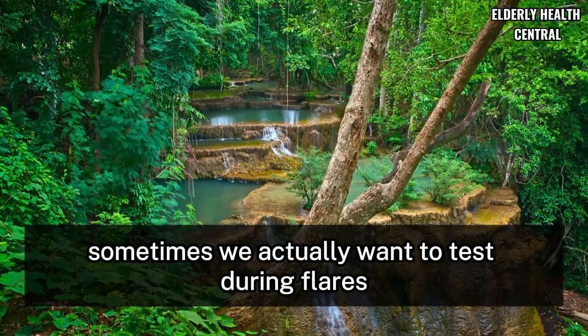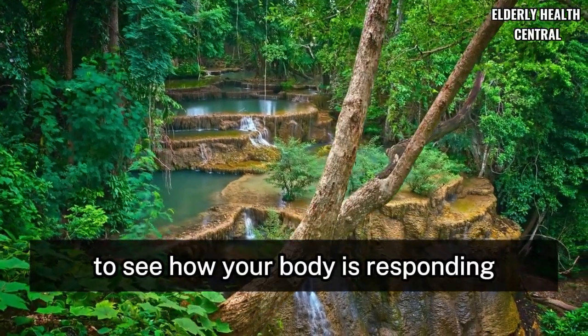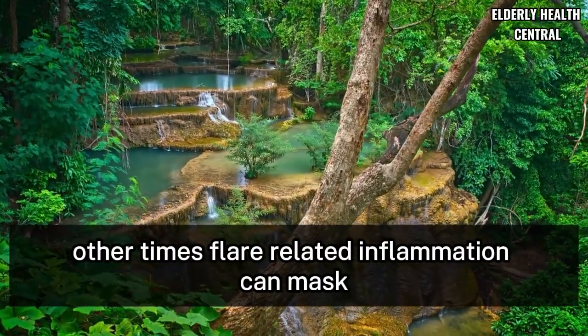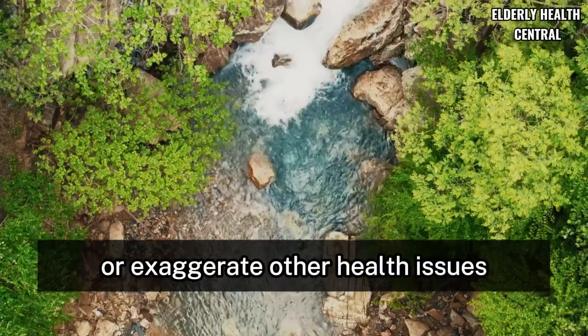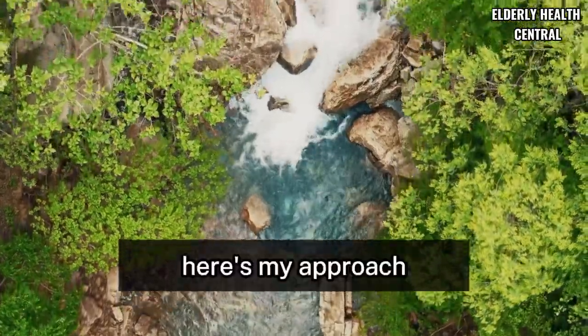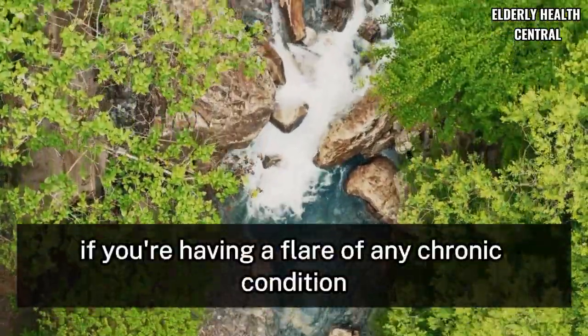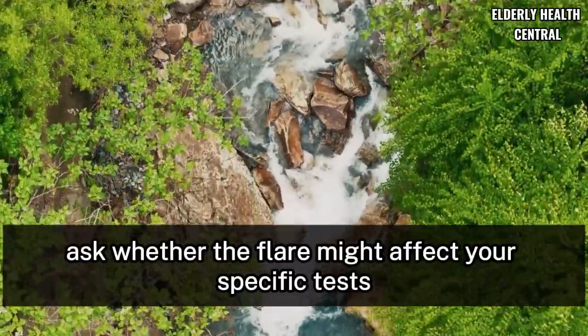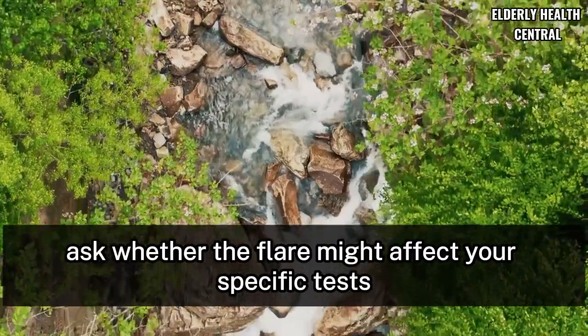Sometimes, we actually want to test during flares to see how your body is responding. Other times, flare-related inflammation can mask or exaggerate other health issues. Here's my approach: if you're having a flare of any chronic condition, call your doctor before your scheduled blood work. Ask whether the flare might affect your specific tests.